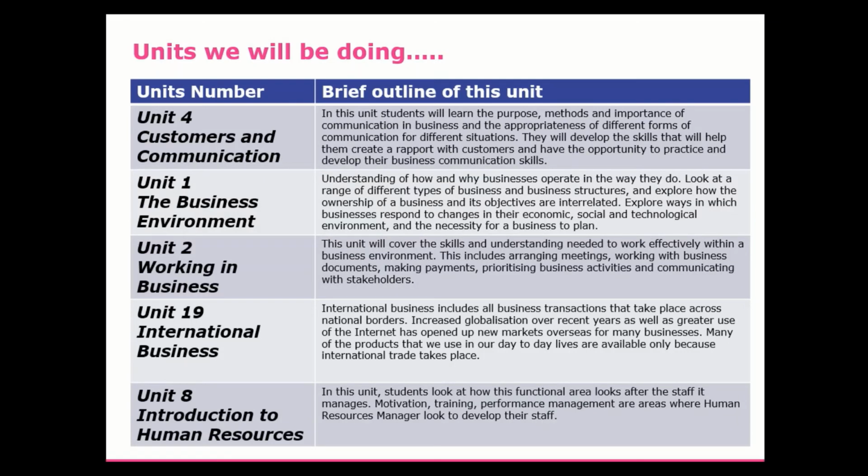And these are the units. I won't read them all through, but you can see the titles sort of give you the flavour of what we'll be looking at. So as I mentioned, Unit 4 is all about customers and how we communicate with customers, how we understand what customers are looking for, and how businesses make sure that their needs and wants are met.